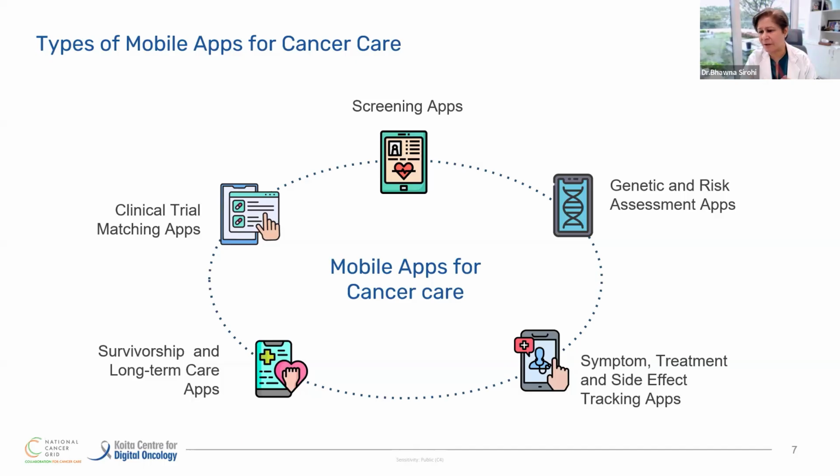But there are screening apps as well, which should remind you that you're due a mammogram, you're due a pap smear, you're due your stool occult blood. So these are tests which save lives, and we know that. And then you have, like I said, the genetic and risk assessment apps, and we can delve into it in detail. What I find the most exciting and which I adopt and I love is the symptom treatment and side effect tracking apps. And I'll tell you why. And of course, the survivorship applications are there. You have also a lot of apps like Mama, and others, for self-breast examination, the time of the month you should do it, how you should do it, and you put a tick there. So all of these are important.